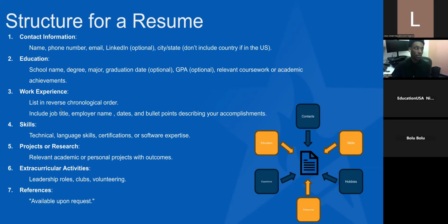Next up would be education. You want to list your school's name, the degree you're working towards or the degree you've completed, and your major. If you're still in school, you don't have to include a graduation date. But if you're finished, you might want to.